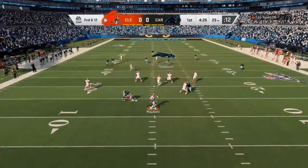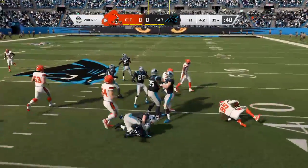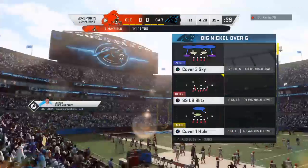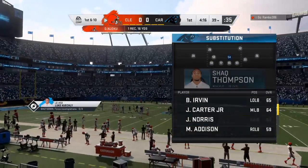Mayfield off the play fake. He's gotten a joker over the middle. And he gets this one just shy of the 40, down at the 39. 16 yards, a first down.